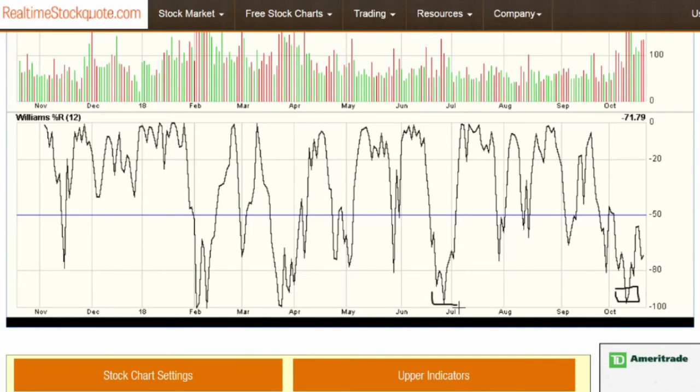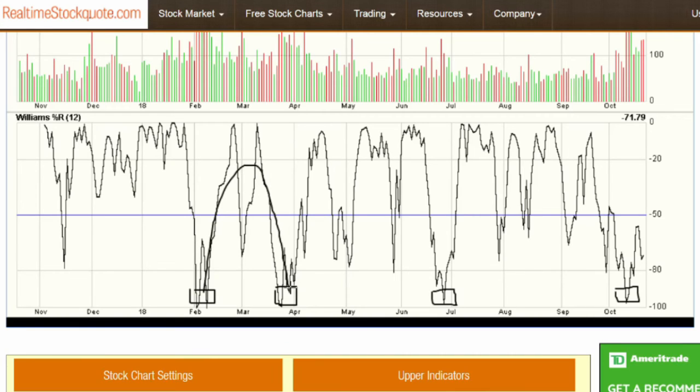Not really sure how well it will hold, but at least we're going to set the foundation as we did in these prior times. So then the question only becomes, once we do set a foundation, how long and strong of a move are we going to be able to make? Is it going to be something small like that one with a retest? This one is a little bit more extended. And then, of course, the last one lasted the longest.